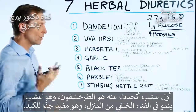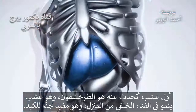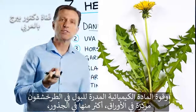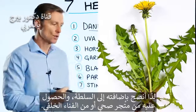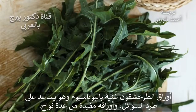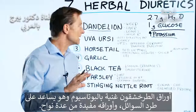Okay, it's a weed that grows in your backyard, and it is super healthy for your liver. And the potency of the diuretic chemical in dandelion is concentrated in the greens, not necessarily the root. So I would recommend putting it on your salad. You can get it from the health store or just go in your backyard. Dandelion greens are very, very high in potassium, which also helps push the fluid out. But dandelion greens help you at many different levels.